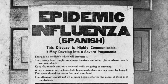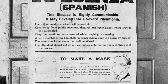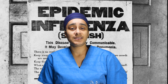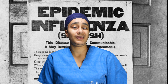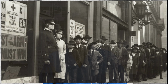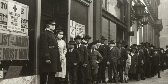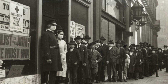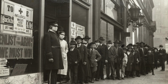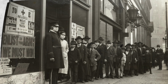A lot of countries responded differently, and communication between regions wasn't very effective. In some countries, governments controlled the flow of information and downplayed the severity of the outbreak to avoid panic, but this actually led to widespread misinformation. The pandemic also led to labour shortages, widespread illness, and economic hardship. Once the pandemic was over, there was a significant societal impact, and this led to changes in public health policies and increased funding for research into infectious diseases.